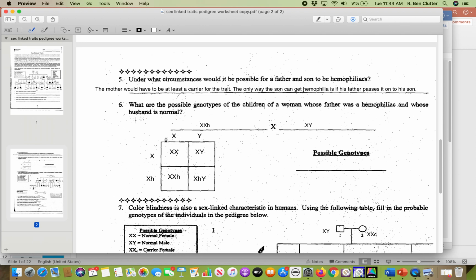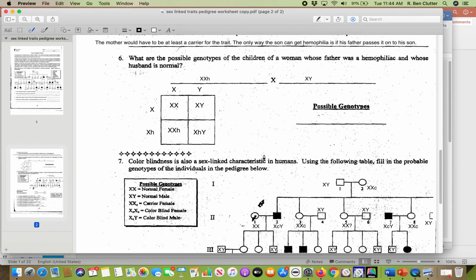Looking at what was turned in to me for homework, a lot of you put H's here. No, these are sex-linked traits, so you should have X^H X^H and X^H Y. And here you go, this is the way to put it. The square should be filled out. The possible genotypes are these four here.